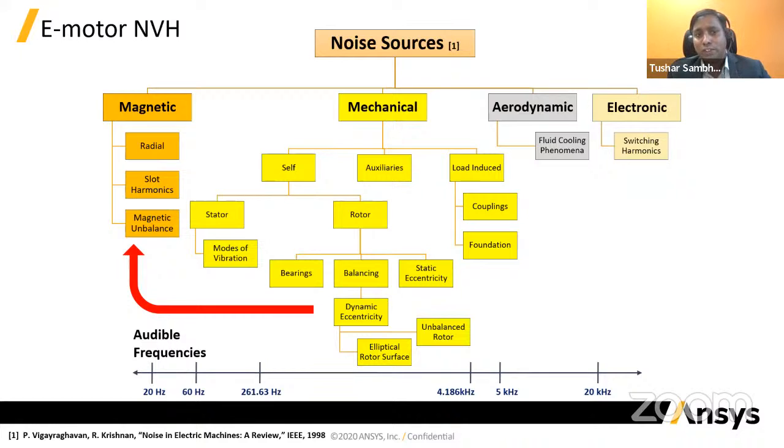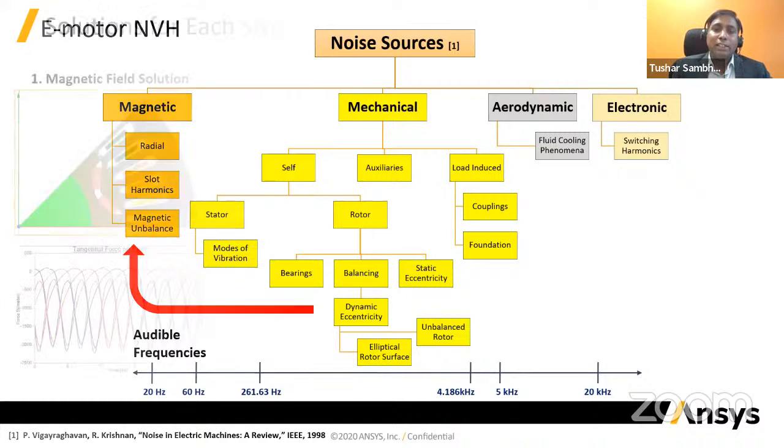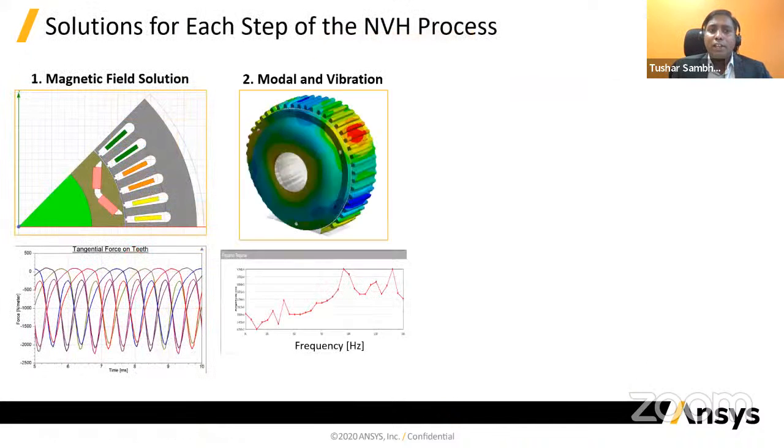Those imbalance forces generate vibration and noise, which can be in the audible range and can affect the user. So those also need to be considered. And again, you start off by doing electromagnetic analysis of your machine. You look at what kind of harmonics it is generating. You look at the motor level itself, what kind of cogging torque it is generating. You try to minimize the cogging torque by changing your design, and so on and so forth.